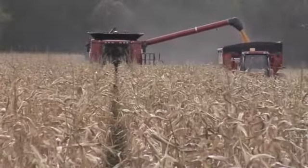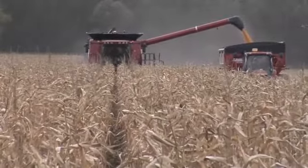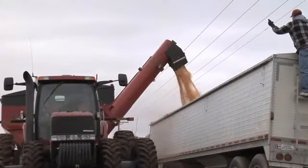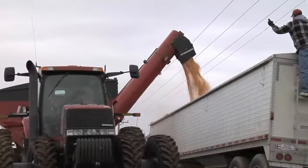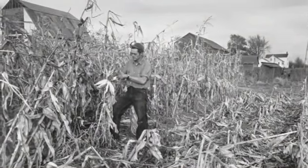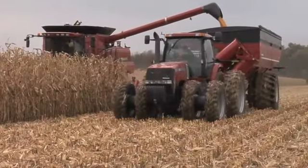Also, the crop yields have gotten much bigger over the years. We used to raise 50 and 80 bushel corn. Now we're raising 200 bushel corn per acre. Finally, for farmers, they're feeding more people than they ever have before. When my grandpa was farming, they were feeding maybe 10 or 20 people. Now we're feeding over 100 people with each farmer.